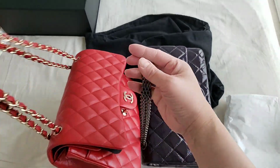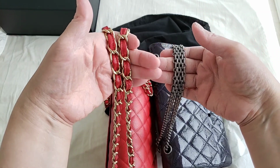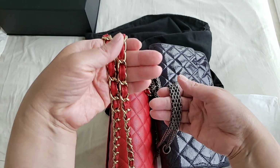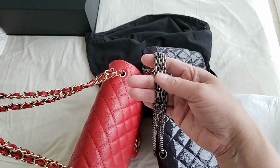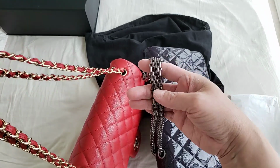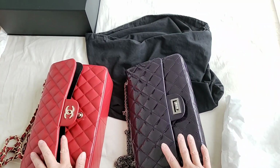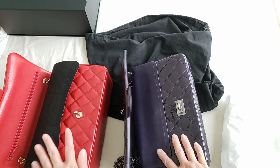And let me just show you the strap as well, and this is the most significant difference: the Karl Lagerfeld creations with the strap and the leather with the gold hardware, whereas this is Coco Chanel's creation herself, just the hardware. So those two are the major differences for the reissues, but other than that, they're all pretty much the same on the inside mostly.